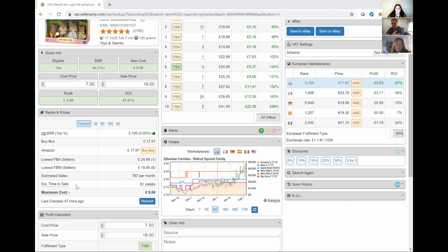So the estimated time to sale is based on the estimated sales, and it's also based on the stock levels of the top 10 sellers. The way we calculate the estimated time to sell, we say all stock that's cheaper than you has to sell first. The buy box might be shared, and you might share the buy box with some of the items cheaper than you. But for this estimate, we assume everybody cheaper than you is going to sell first. We don't want to say you're definitely going to share the buy box with these people, because you might not. So we'd rather be on the safe side and let everybody cheaper than you sell first.